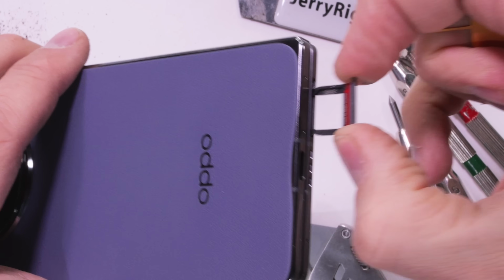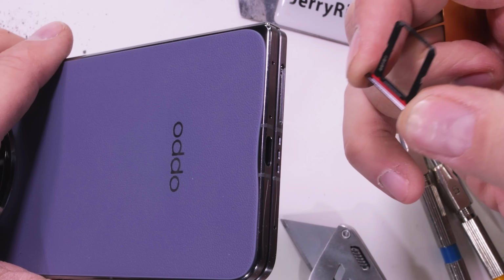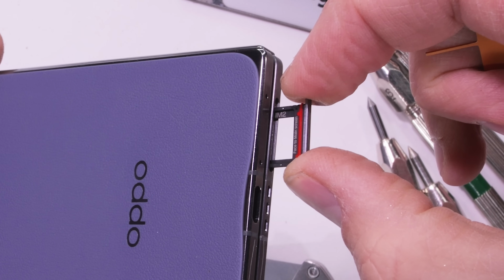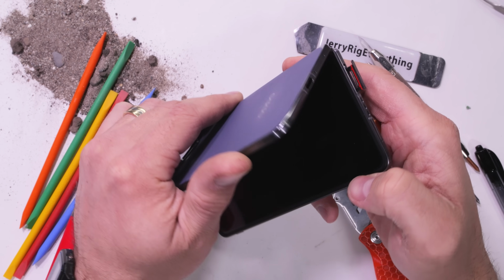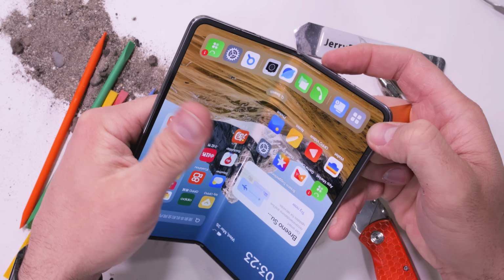This phone has multiple water ingress protection ratings like IPX6, X8, and X9, which is impressive, but that X means that there is no dust protection, and we will of course be testing that here in a minute, since protection is always a good thing.